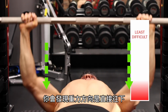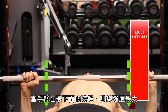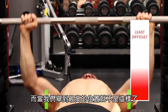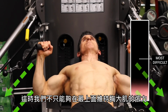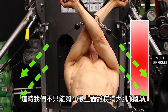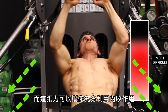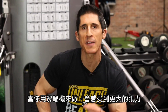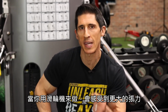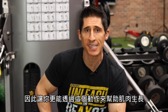You can see gravity is acting straight down. It does its most work and effort when our arm is in that bottom position. And as I get towards the top, we kind of lose that. That's the reason for that descending strength curve. Here, not only do we still have tension on the pecs at the top of the movement, we actually have a lot more tension, and it's directed almost directly against our ability to adduct that weight, which contributes even further to the tension felt on the exercise when done with cables, and therefore to the muscle-growing capacity this exercise has for you.